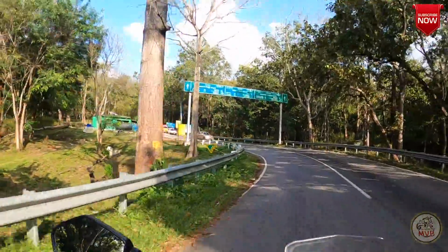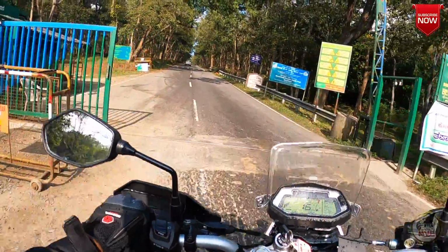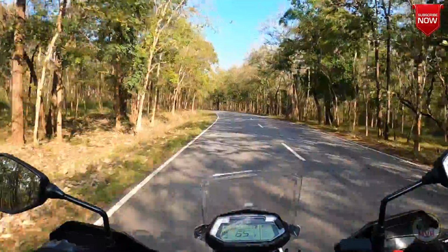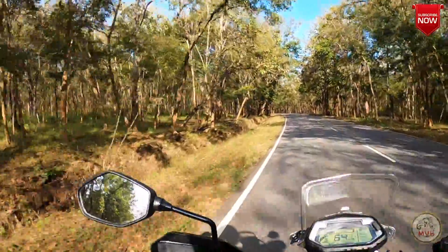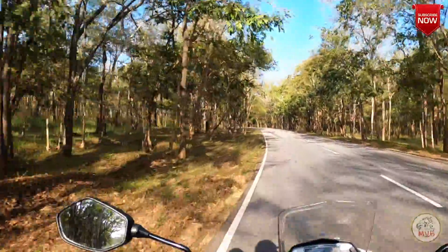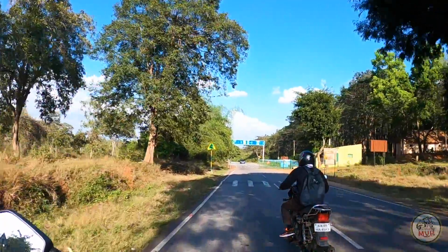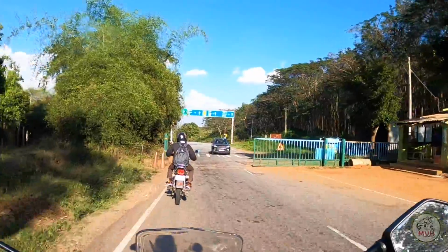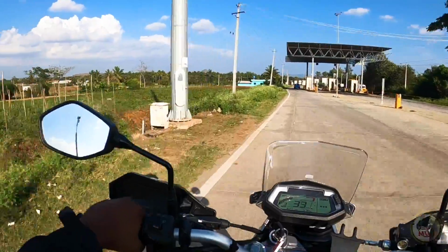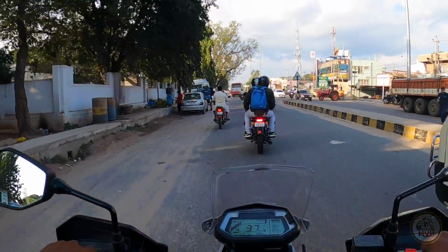Checkpost here, Mysuru, Karnataka checkpost. If you see the dung on the road, it's an elephant, then Bandipur has an entrance. There is a gate. For what? Gate for what? So here comes Gundlupet. We are in Gundlupet now.